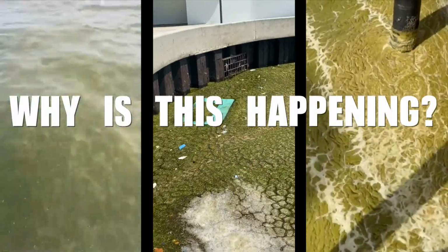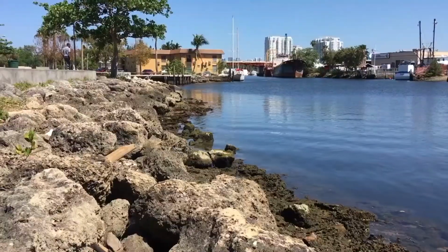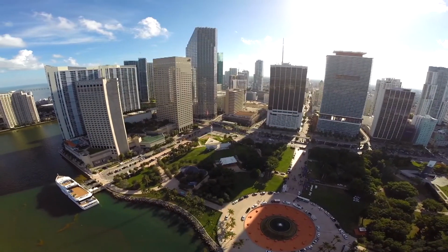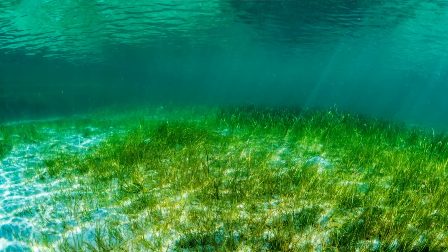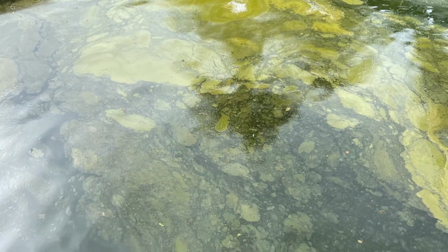You may ask, why is this happening? The water quality diminishes as the water turns cloudy and becomes overrun with nutrients. Nutrient pollution can cause the bay to lose its seagrass beds, which is an important habitat for aquatic life. Without seagrass and the stabilization of sediments, the overall quality of our water can be devastatingly impacted, as we see here.